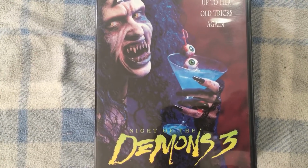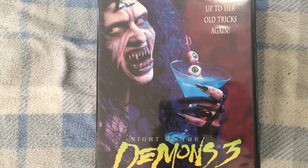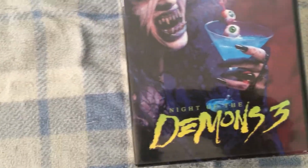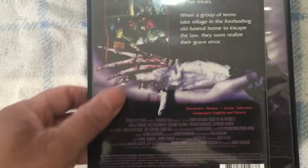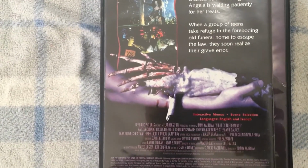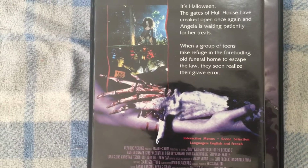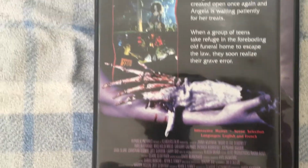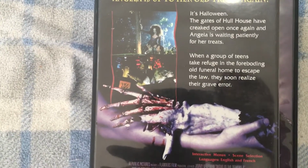I've only seen scenes from this one on cable back in the day, back in the 90s when it came out. This is a Canadian release. I don't know if this one is out of print. It may be. I haven't seen it around for sale anywhere, even on Amazon.ca. So hopefully this one is all right. I'm glad to finally have this one in my collection. Only paid $5 for it.